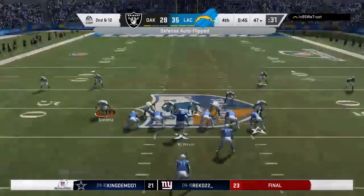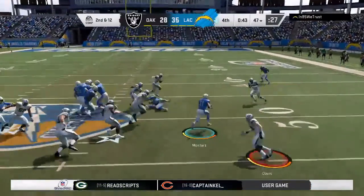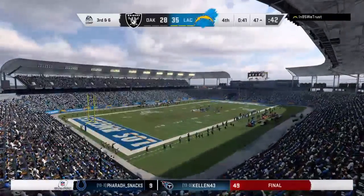First play of the drive goes the wrong way. Here's 2nd and 12. Now they try the right side here. And this will be taken across midfield and into Raider territory. Now the Raiders going to burn another timeout as they'll stop it with just over 40 seconds to go in the game.